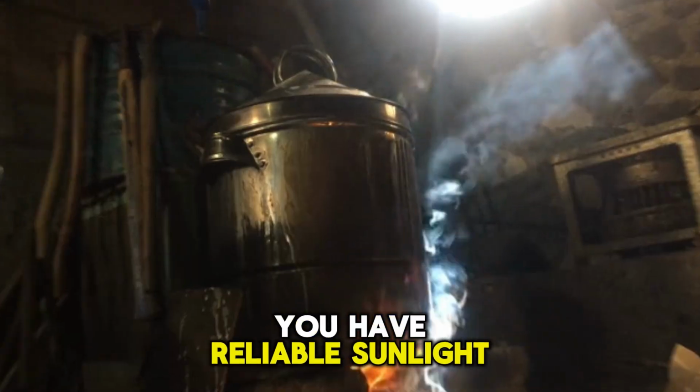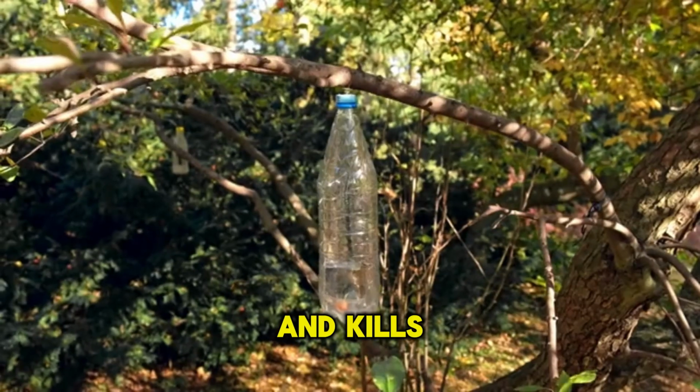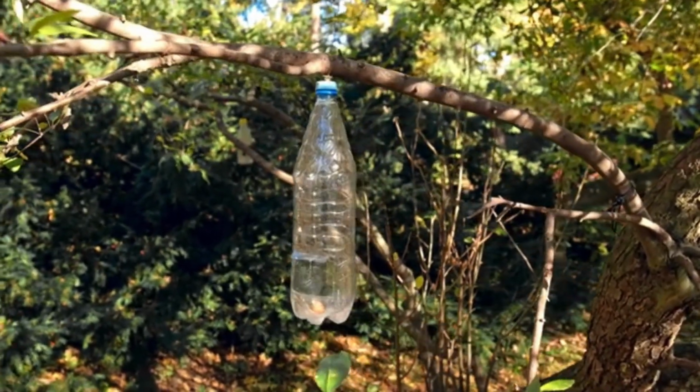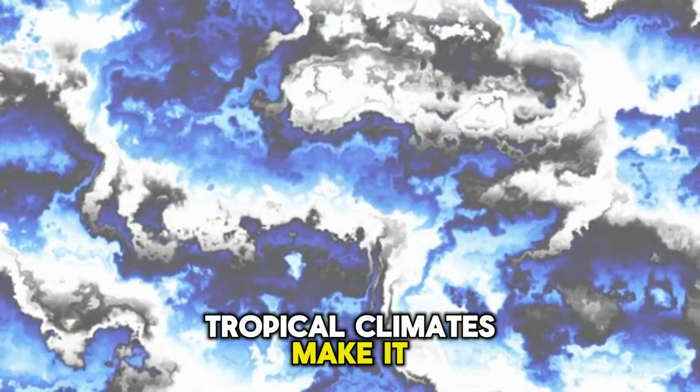If you have reliable sunlight, SODIS in clear bottles costs absolutely nothing and kills 99.9% of everything after 6 to 8 hours. Britain's weather made it unreliable. Tropical climates make it perfect.